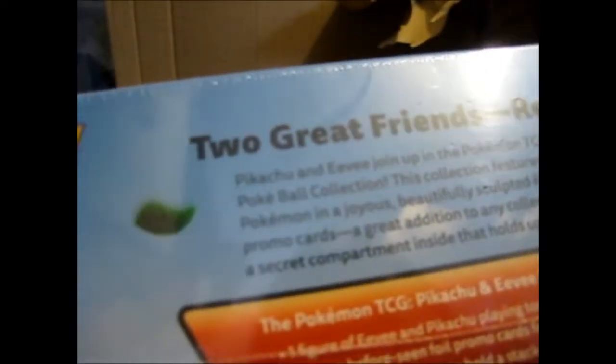I'm not gonna read it out because I'll do that when I open this thing, but it's got one figure of Pikachu and Eevee playing together. You see that? Two never before seen photo promo cards featuring Pikachu and Eevee. A Pokeball big enough to hold a stack of Pokemon TCG cards, which it says up here holds up to 60 Pokemon TCG cards, which is basically a deck. I think it's a deck anyway. I've never actually had to make one myself.